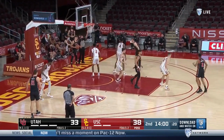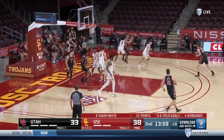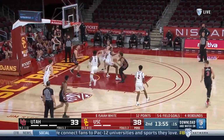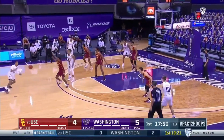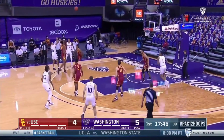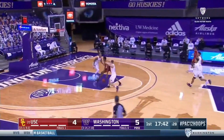Check this out against Utah off the inbound. Mobley has to switch, but he stays all the way with the drive, never bites on the fakes, and comes up with the block. Or against UW, Mobley switches, which does not happen often. Against Quaddy Green, he completely smothers the former 5-star recruit, blocks the 3-pointer, and then gets fouled down the other end of the floor.